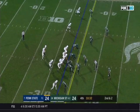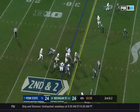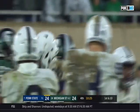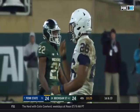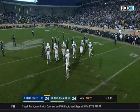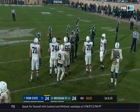Wow. Nate Stanley, 5 touchdown passes on the day. Second and short, Barkley with a first down run. Now, Penn State, if they win today, and Ohio State loses that one, they will be big Michigan State fans next week when the Spartans go down to Columbus. Because remember, Penn State still needs Ohio State to lose twice. Yeah, because they own the tiebreaker.